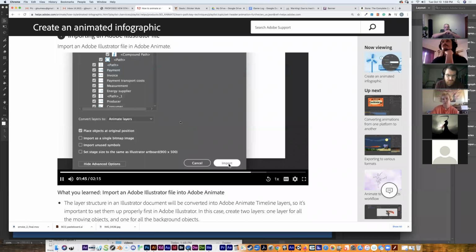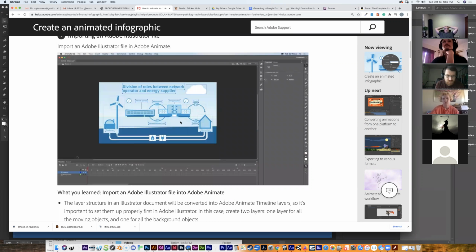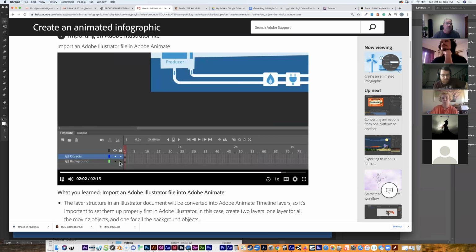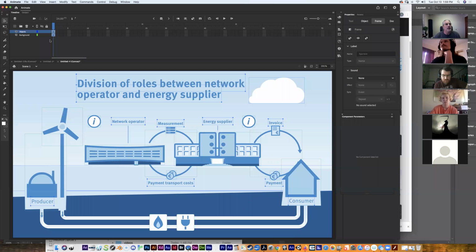You see that all objects are placed now and can be selected separately. This means that we can animate them now. But before we do that, I first lock my background layer, because I don't want to move my background contents accidentally when I start animating. You can do this by clicking the background layer's lock button in the timeline panel. Okay, so that's smart. We're going to click the lock column here in the background layer, and now we won't have to worry about moving that.